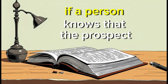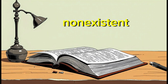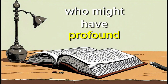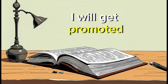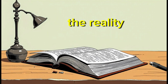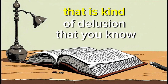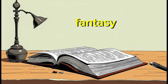So, if a person knows that the prospect of getting promoted is almost non-existent, because there are other contenders who have performed profoundly better, and still this person thinks, no, I will get promoted, not accepting the reality and living in this delusion that I'm going to get promoted. That is delusion, that you know the facts, still you want to live in that fantasy, or the fake world that you have created.